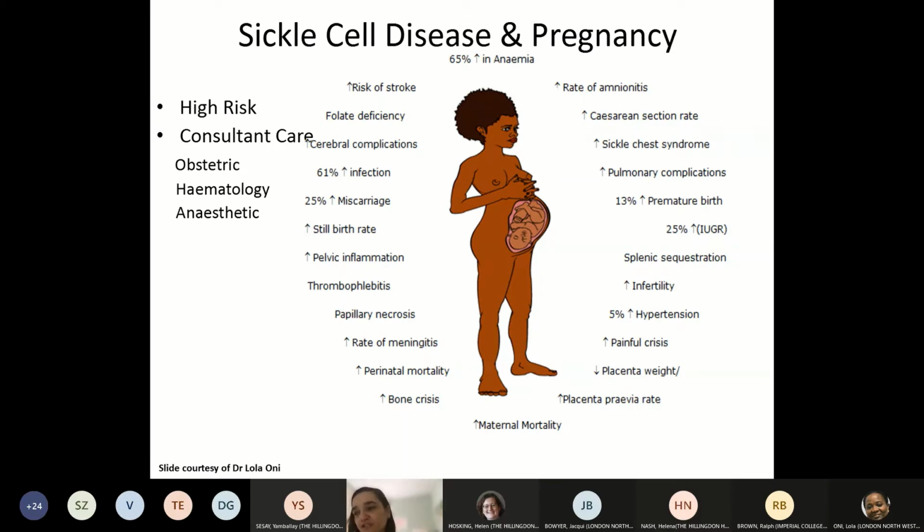Information that is relevant for these women that we can discuss with them during the preconception period, or when we meet them antenatally, is the discussion of nausea and vomiting in pregnancy that can result in dehydration, and the role of dehydration in precipitating sickle cell crisis.